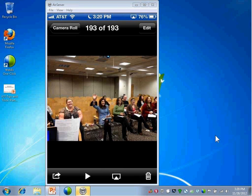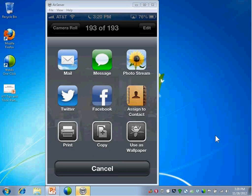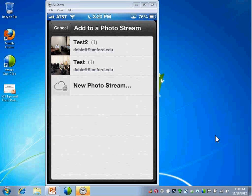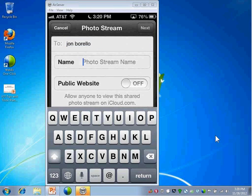Okay, so here's the photo that I took. In the lower left corner, there's that arrow pointing to the right. If you tap on that, now you have a whole bunch of options. We'll pick photo stream this time. And I'll say, create a new photo stream. I'll send it to John again. I like sharing with John. I'll give it a name. Okay.